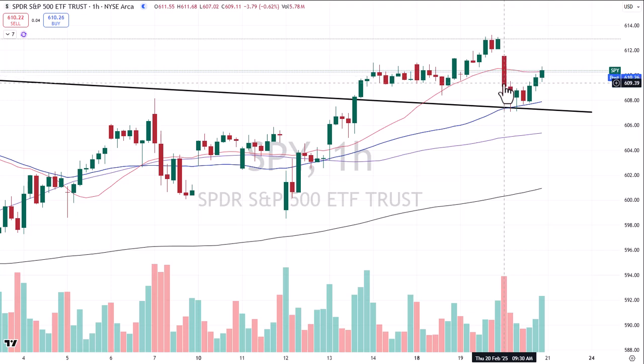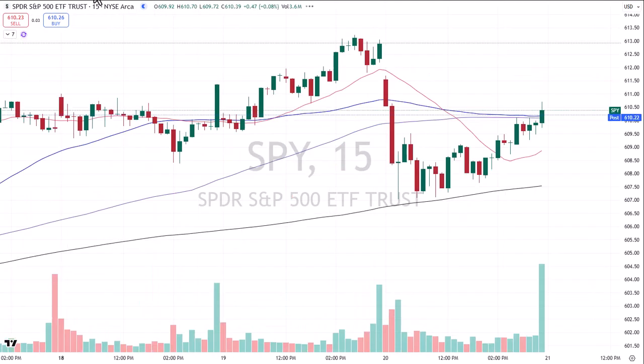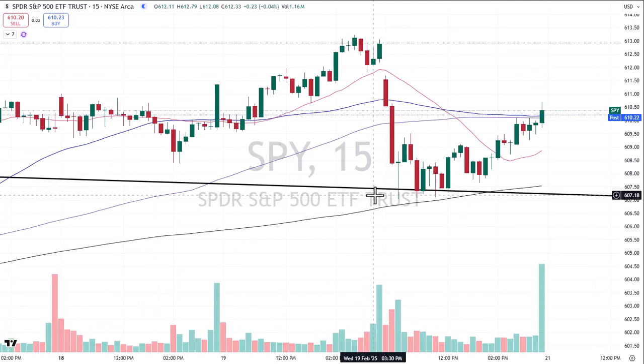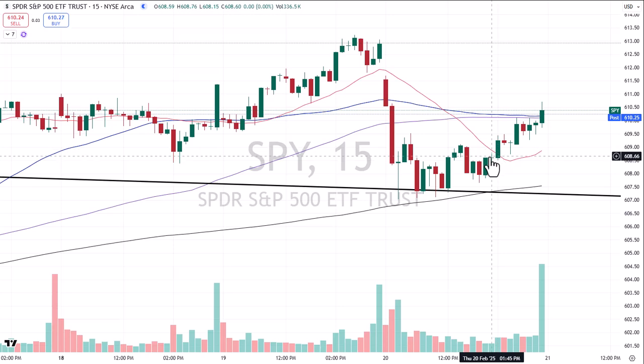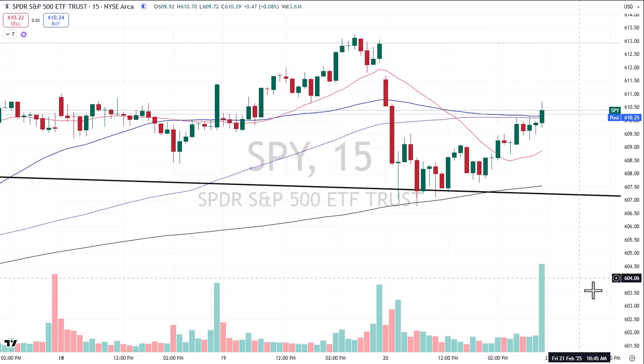As you can see, early morning session, here's an hourly chart. Come down to test the trend line, took 3 hours to test the trend line, traded away from it for the rest of the day. Look at a 15-minute chart. You can see here, put in a low, put in a higher low, tested, and then the successful test sent prices higher for the remaining part of the day.